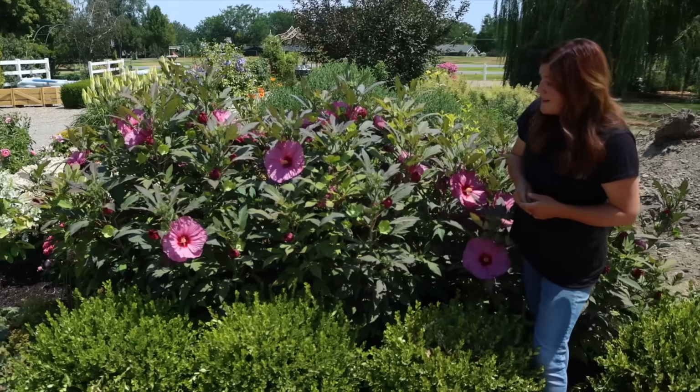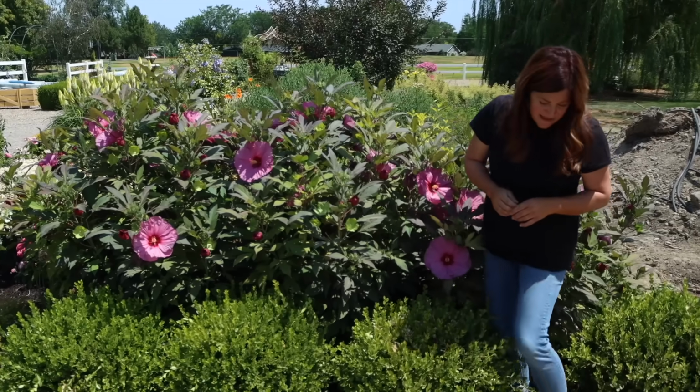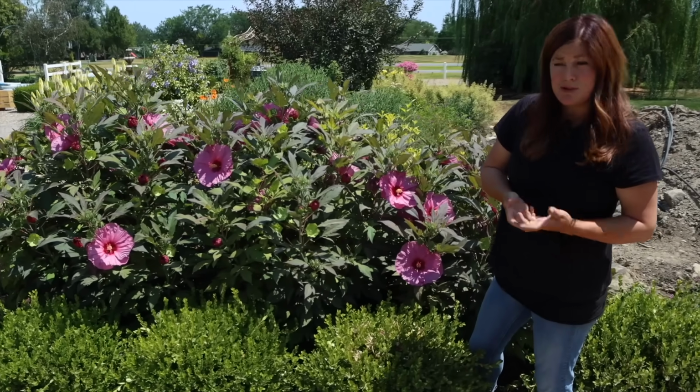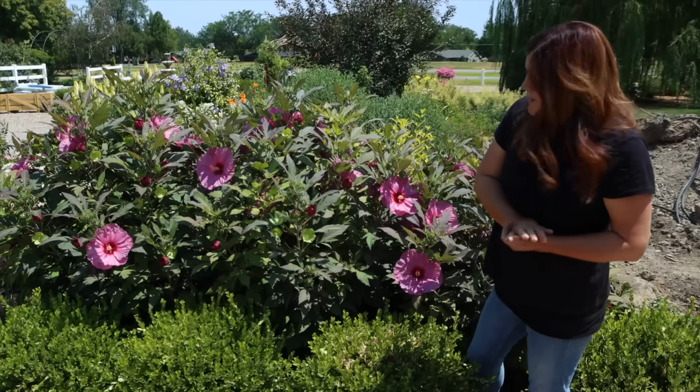So anyway, that's it. They're just so low maintenance and they look so beautiful. And I just wanted to give you guys an update because this is showing like several years of growth on these. And then our neighbors, of course, are just 2 years old, and I think those are 2 years old as well.